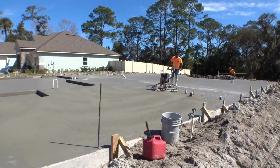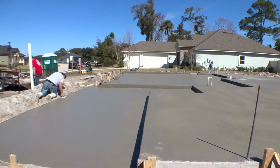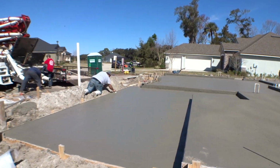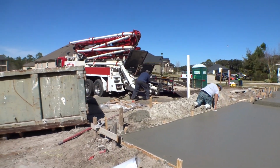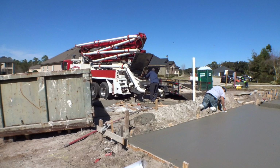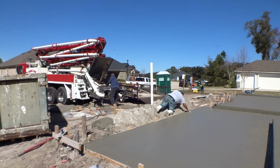So I think we're in pretty good shape, guys. I think this is going to be awesome. I appreciate you guys tuning in, and they're just tidying up some loose ends here. They're getting the pump truck cleaned up, so that's going back in service. They got to make sure they have all of the concrete out of the tubes, the pipes, the hoses, because you don't want that setting up in there. That'd be a bad day.